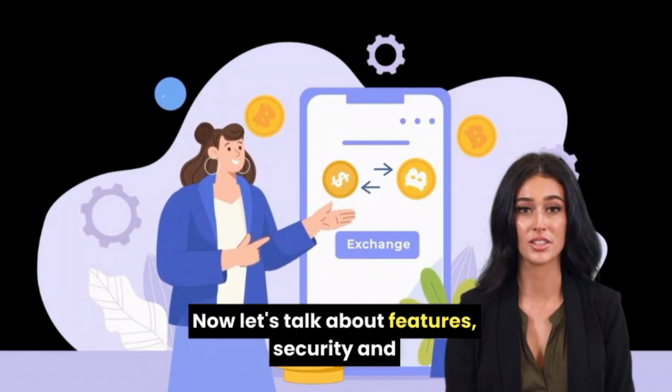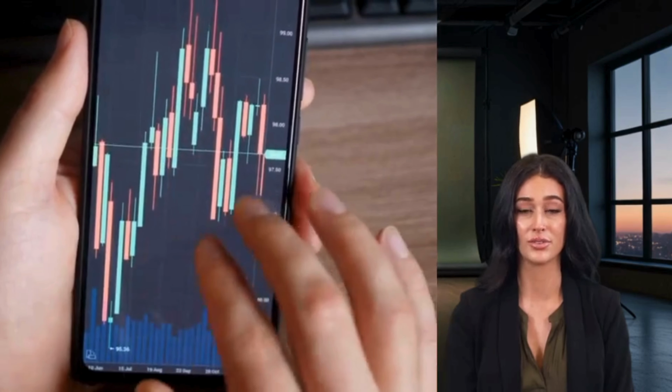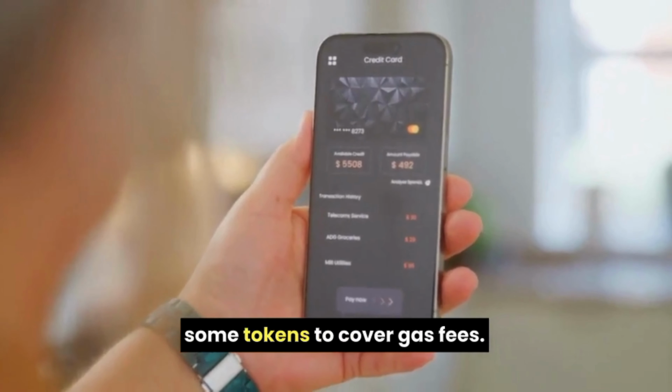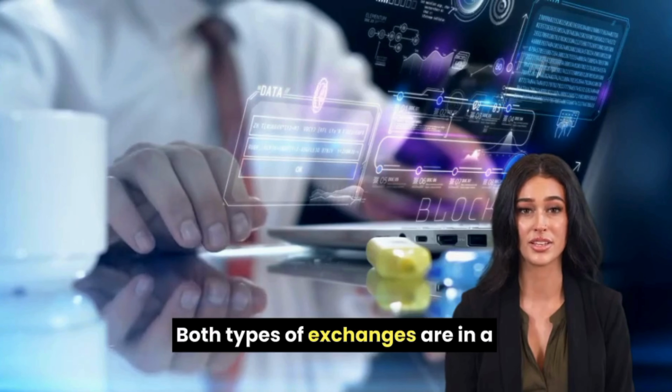Now, let's talk about features, security, and regulations on both CEXes and DEXes. On a CEX, access is simple. You just sign up, verify your identity, and start trading. DEXes are a little more complicated. You'll need a crypto wallet and some tokens to cover gas fees. The upside? You get more control, but the downside is it's less user-friendly. CEXes are constantly adding features like staking, futures trading, and even NFT marketplaces. Meanwhile, DEXes are evolving with features like yield farming and liquidity pools, where you can earn passive income by providing liquidity. Both types of exchanges are in a race to offer users more options.